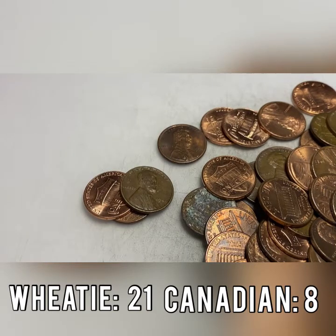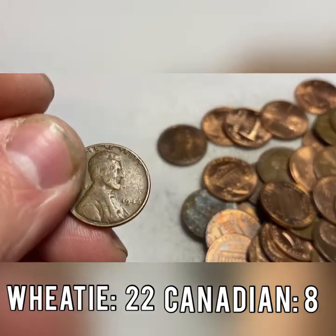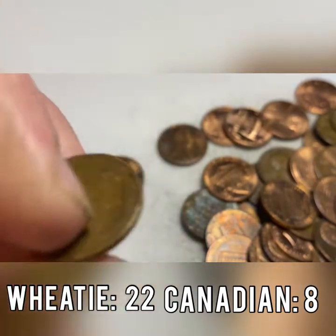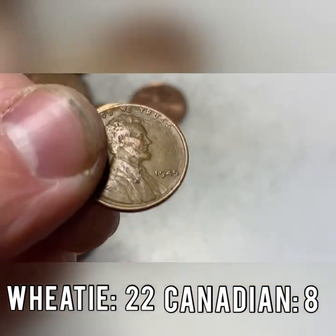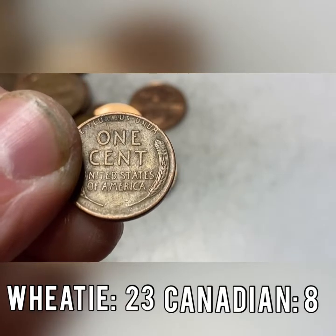About 10 coins after that Canadian, we got ourselves a Wheatie. It's another 46 Philly in pretty rough condition. I laughed because I just said how we hadn't found one. Rough coin here, but it's another one, number 22. Roll number 40 gives us another wheat cent. It's a 1945 Philadelphia. We are up to 23 with 10 rolls to go.